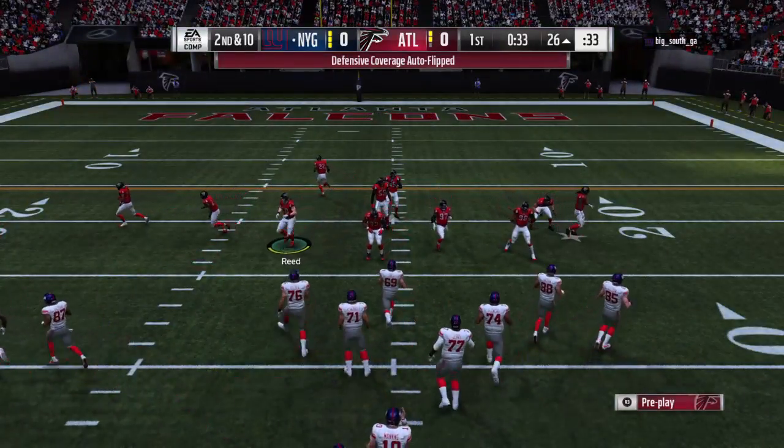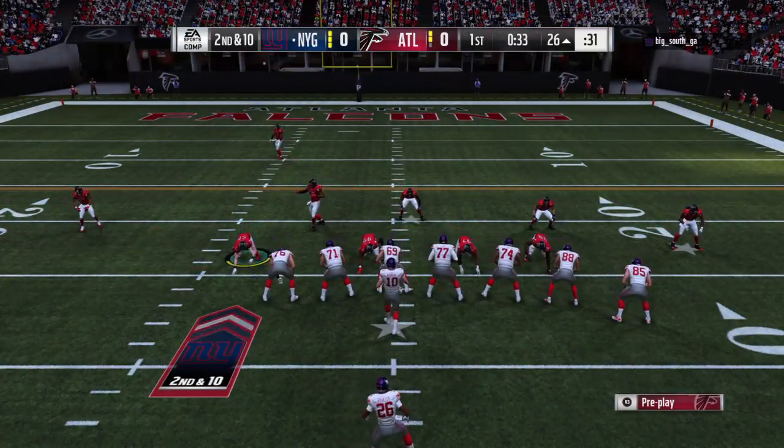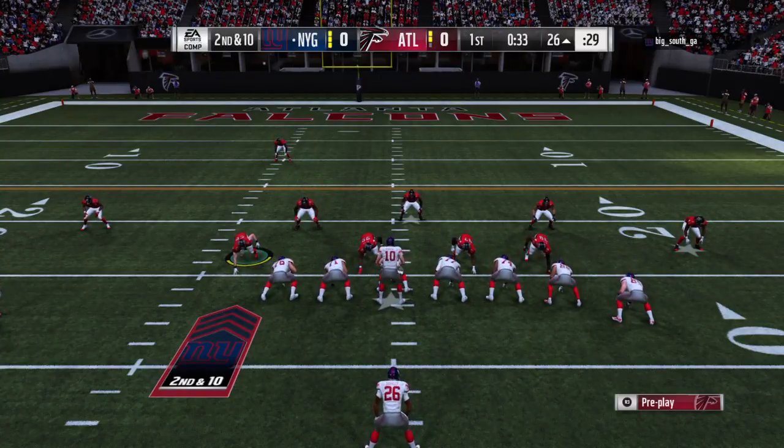Now a throw to the end zone on 1st down, but it winds up incomplete. So now 2nd and 10 after the incompletion on 1st down.